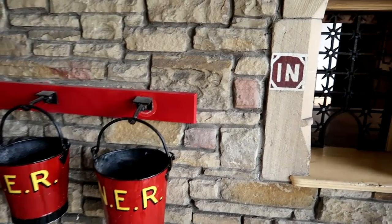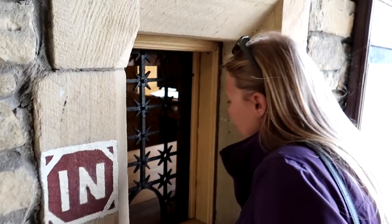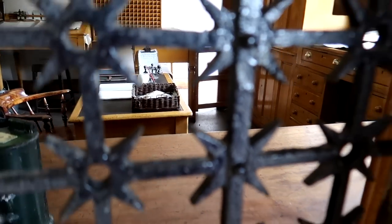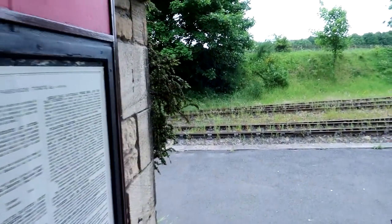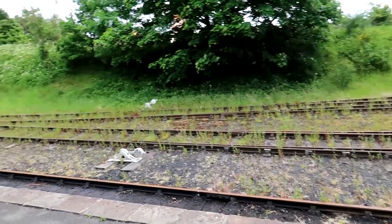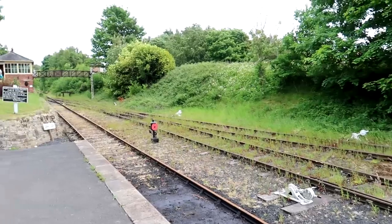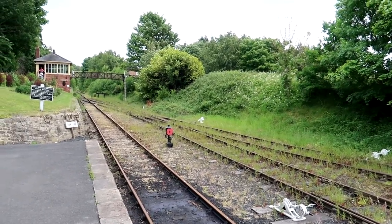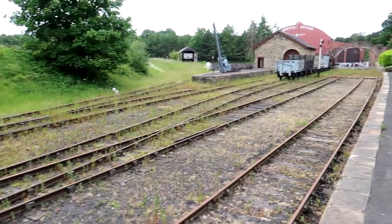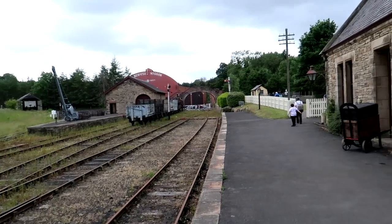Little ticket booth just over here as well. There we go. Charlotte's on the tickets today. Single to York, please. There you go. Fascinating stuff. Yeah, carry on down the platform just here. You see all the tracks still in place down here as well. I'm not too sure if it's actually an operational line a little bit further down in that direction. Obviously no trains come down here, but quite interesting.